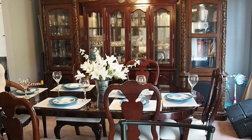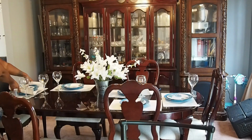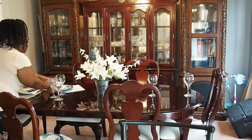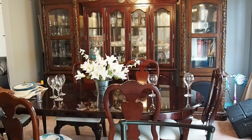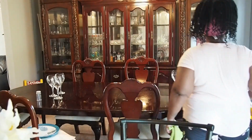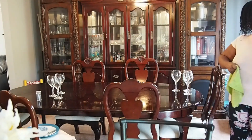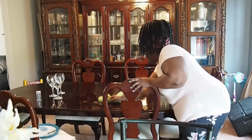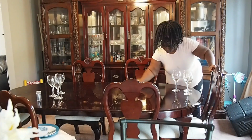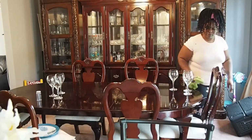So I'm getting ready to tackle my dining room table, and as you guys can see, it is really not all that bad, but I do like to try because of the type of wood that it is. Because of being dark wood, it does seem to show a lot of dust at times. So I do like to tackle this and do it at least once a week, where I will go in and do a very good clean of my table and then just polish over top of it with some orange glow.